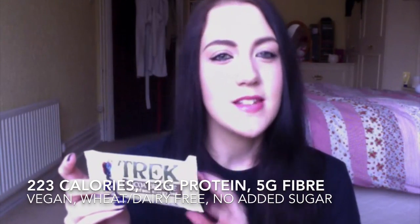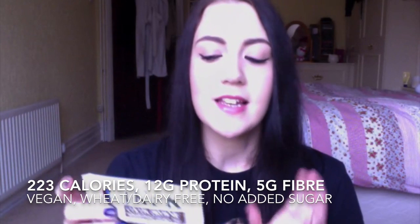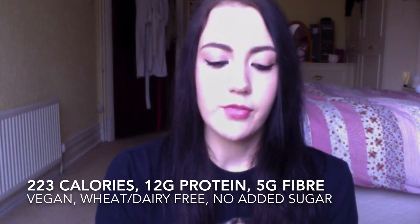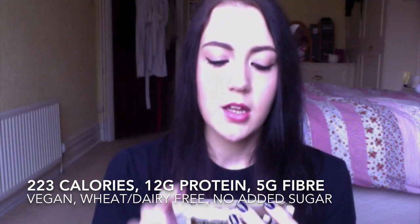Something I have occasionally as well is a Trek bar. These are quite similar to Naked bars. It's a similar base, cold pressed dates and nuts, but these have little soya crispies in. So again, it's like a natural protein bar, a bit cleaner than regular protein bars that you'll see sold at your gym.